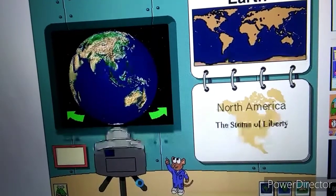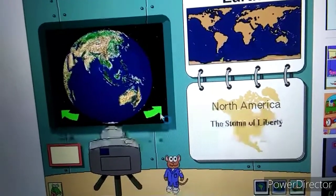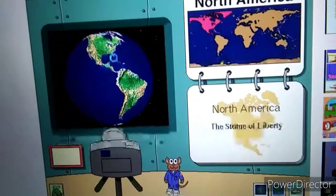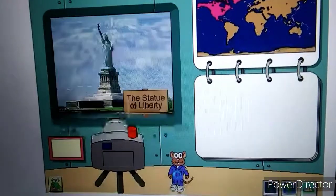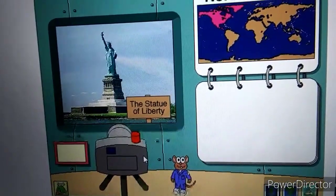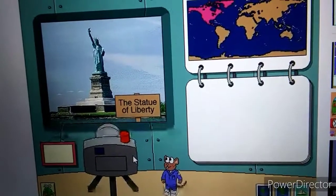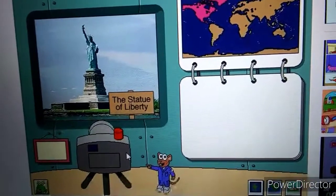Please go to North America and take a picture of the Statue of Liberty. You're almost there. All right. The Statue of Liberty is a symbol of freedom. Visitors can go up into the statue and look out through windows in the crown. Now take the picture.